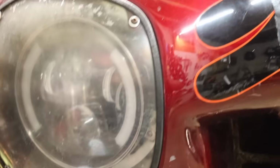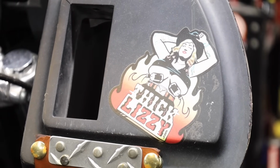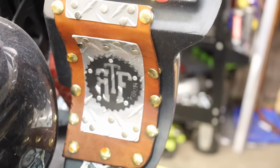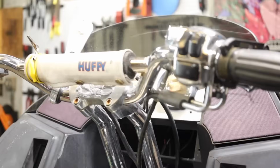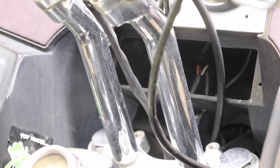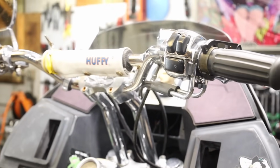Up front, I've got your standard equipment LED light with the turn signals built into it. You could probably buy a really expensive one if you want. This is not a really expensive one. Coming back to the FXRD cockpit, I've got my good luck charm, my girl Thick Lizzy, and some custom leatherwork and diamond plate by Brian himself at the Ride Factory. Bars and risers, also from some random swap meet lying around in a parts bin somewhere. You'll find that story repeated on a whole lot of parts on this motorcycle.